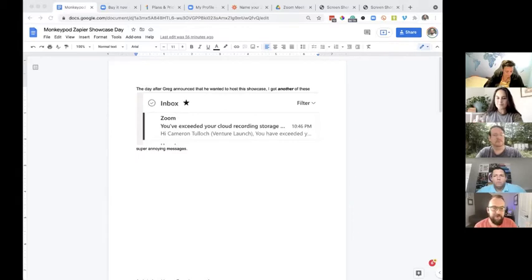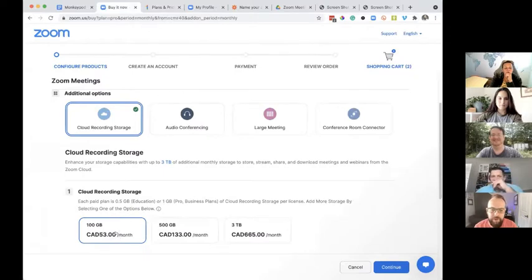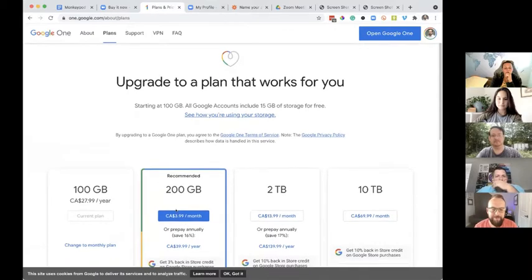And actually, the day Greg posted asking for speakers for this event, I got one of these super annoying messages saying you've exceeded your cloud recording storage, and you get some lame 1 gig or 2 gigs that is included. So I can think of 3 reasons to do this. One is that Google storage is much less expensive than Zoom storage. I apologize, this is Canadian funds, but I think it's $40 US for 100 gigabytes of storage from Zoom, where 200 gigabytes is $4. So for those of you good at math, that's 1/25th the cost per gigabyte. So that's one huge reason to do it.